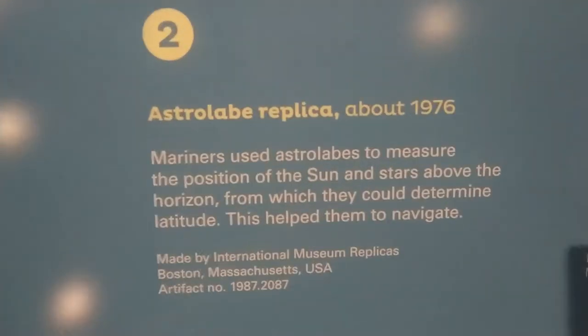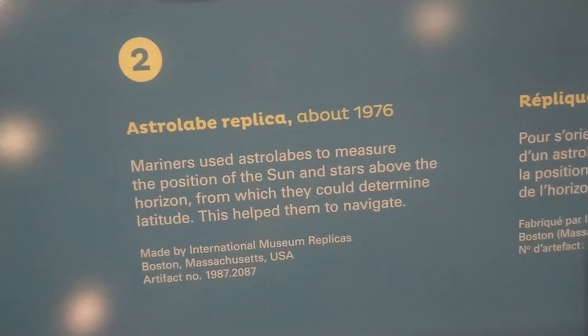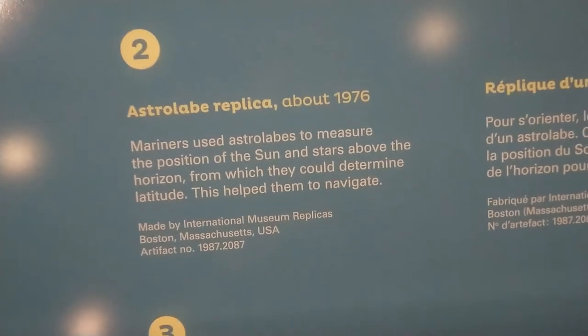Here's an astrolab replica. Measures the position of the sun and stars above the horizon. Determining latitude helps them to navigate. So that's this here.